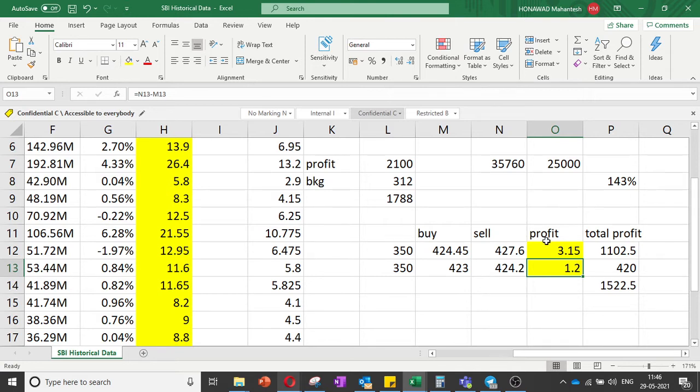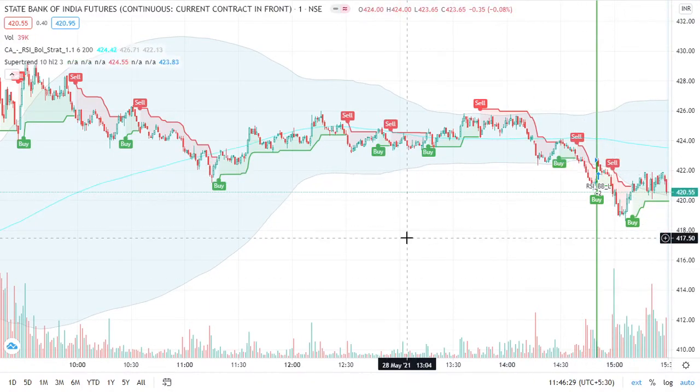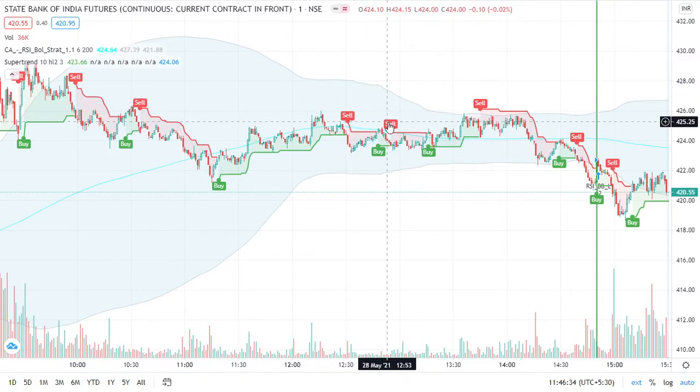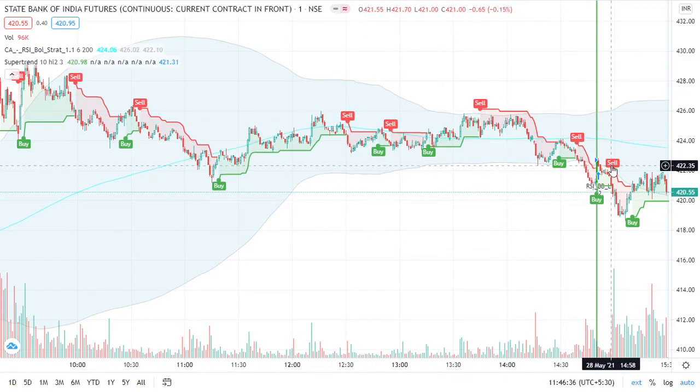Even I will just change this. If you take for each trade a very small range, not 1 rupee, only 0.8 rupees, that is 80 paisa, for this also you will still make 560 rupees after paying off your brokerage charges. When you see the screen, you can see how many entries and exits there are. 1, 2, 3, 4, 5, 6, 7.